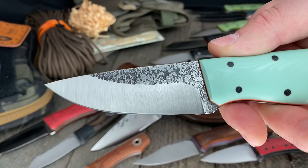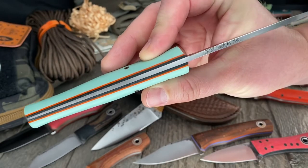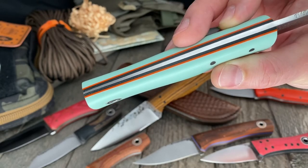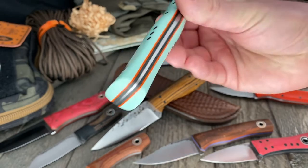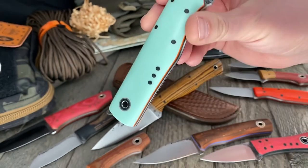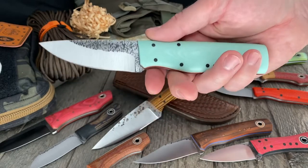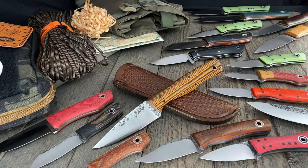So A2 steel on that, started out as 1/8 inch, really beautiful, nice taper tang on that. The black liners and the orange pinstripes really set off this Tiffany blue G10, which has been super popular. That's just a great combo of colors. It really makes each one of them pop. So that's the Fiddleback Forge full finger. I've got nowhere to put this one, so sorry, that one will be a little off the screen there.